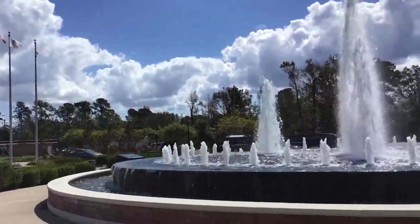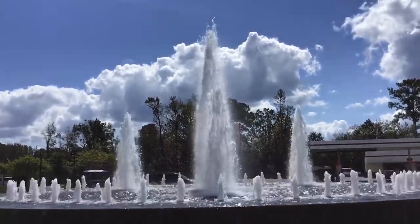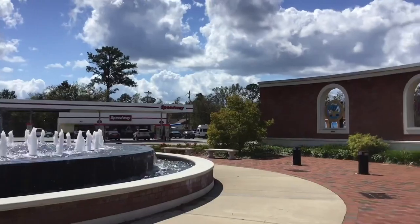And here we are at the Freedom Fountain. And it's a lot warmer out here than I thought. Kind of wish that I could take a little swim in there.